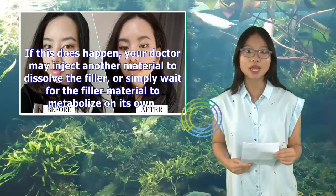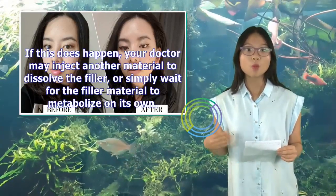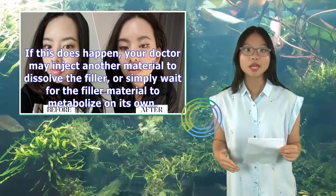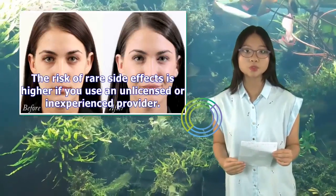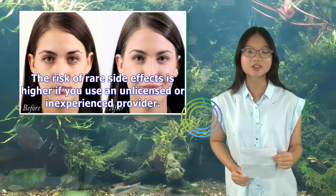If this does happen, your doctor may inject another material to dissolve the filler, or simply wait for the filler material to metabolize on its own. The risk of rare side effects is higher if you use an unlicensed or inexperienced provider.